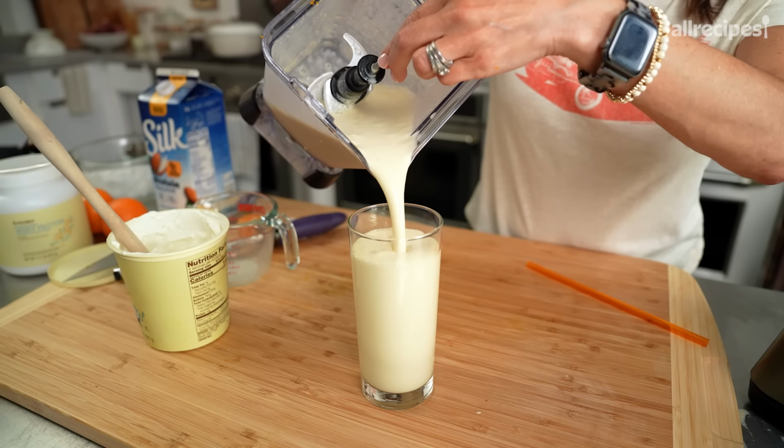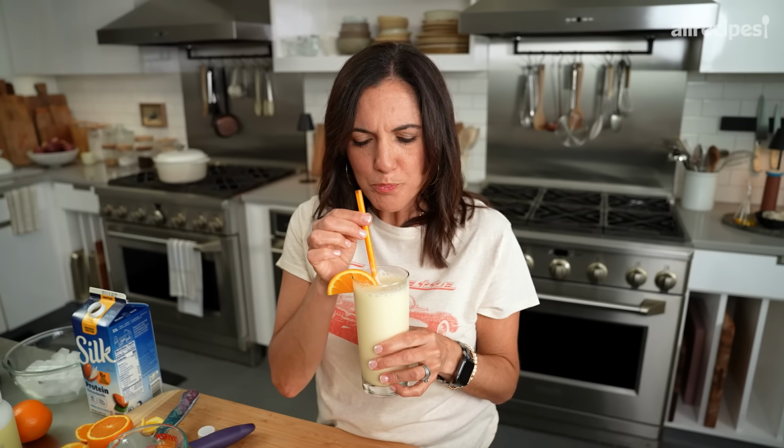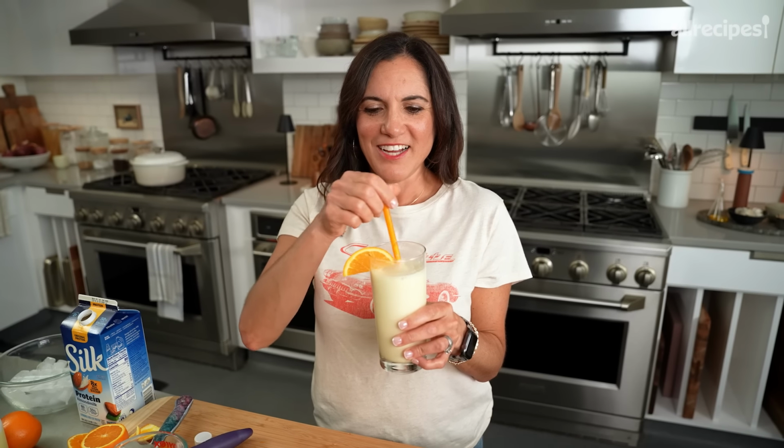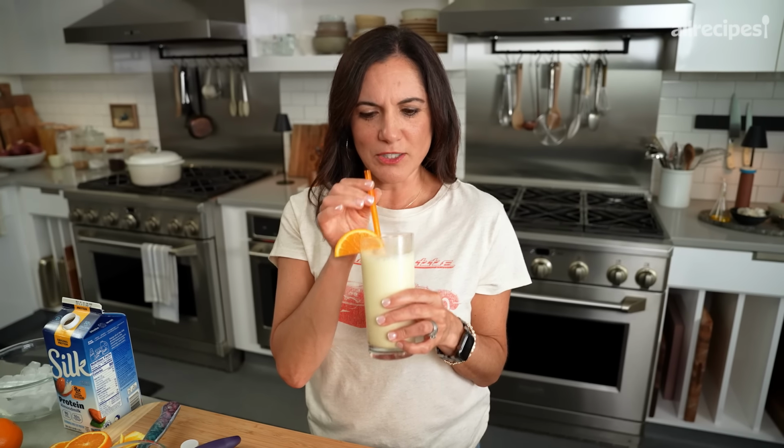Look at that. Cheers. That's good. It is reminiscent of the classic. If you just picture an orange creamsicle or dreamsicle. This one satisfies your sweet tooth, and it's gonna fill you up, and you don't even realize it. Cheers indeed.